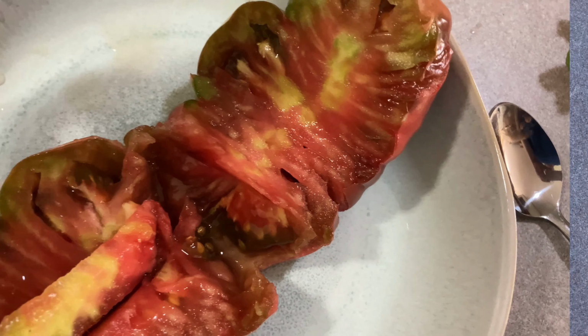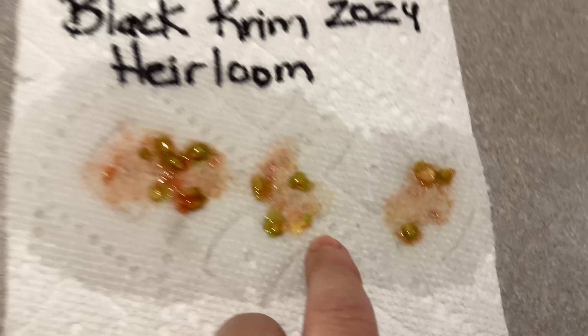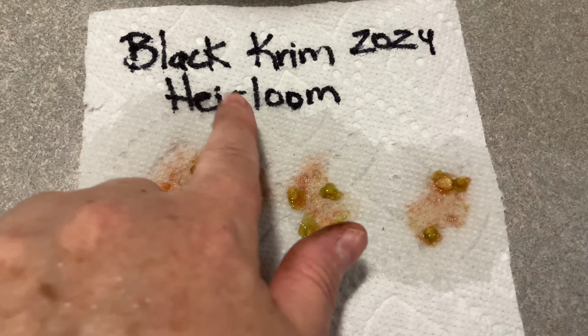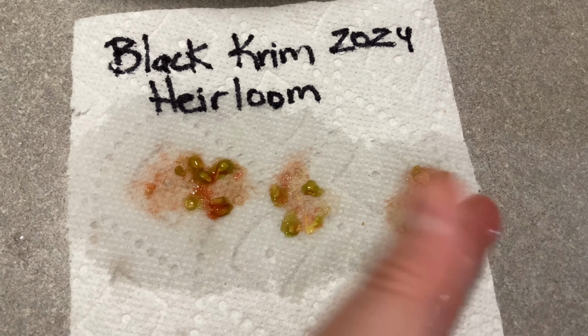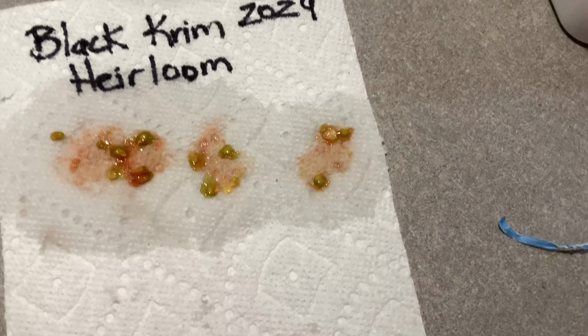Back in the house, I've kind of cut this up. You can see how the top is here. And I did go ahead and grab some of the seeds out of the shoulder so that I can save some more of these seeds. I'm completely out. This is an heirloom. In some catalogs, it'll say Russian. In other catalogs, it'll say Ukrainian heirloom. Anyway, I have a full tomato seed saving video on the channel.